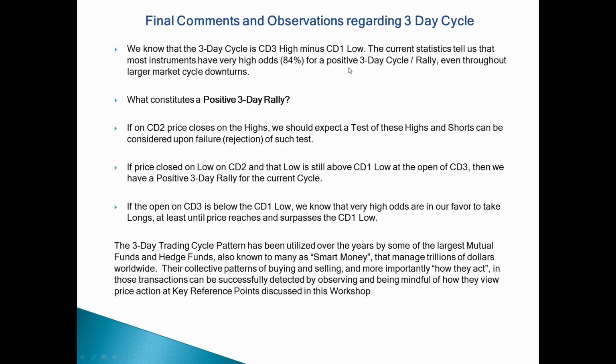Now, what does a 3-day positive cycle rally entail? Once you have a cycle day 1 low in place, the odds are favorable, 84%, from the cycle day 1 low to a cycle day 3 high. There's a positive skew, so that even in a bearish environment, odds are very high that we're going to generate a 3-day type rally. Again, it's measured from the cycle day 1 low to the high, and vice versa. So what constitutes a positive 3-day rally becomes the next question.